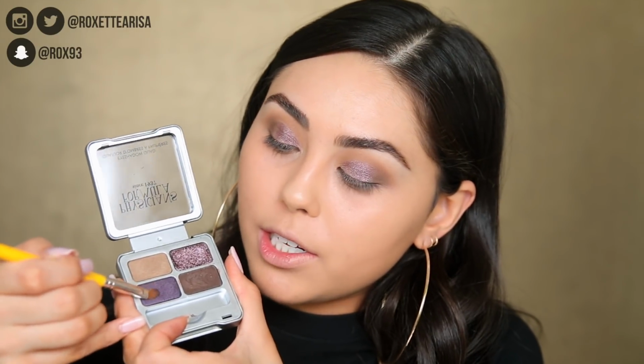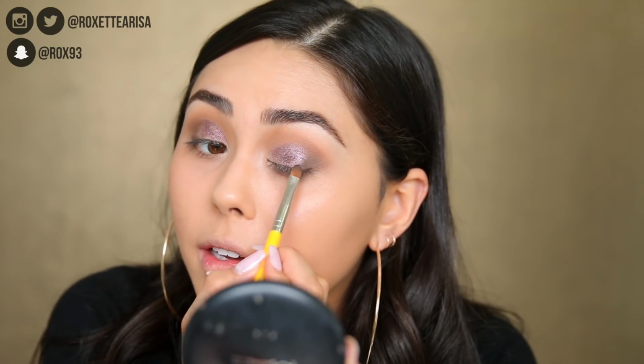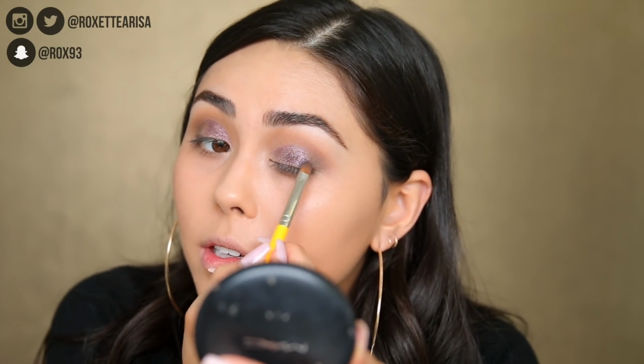Now I am gonna take a little bit more of this purple down here and blend out the sides so that we get a nice little gradient going into that brown. Okay, honestly, you know I wouldn't say this if I didn't really believe it. You need these eyeshadow quads in your life, like 100%, because that is crazy. Whew! I just got knocked off my feet there.